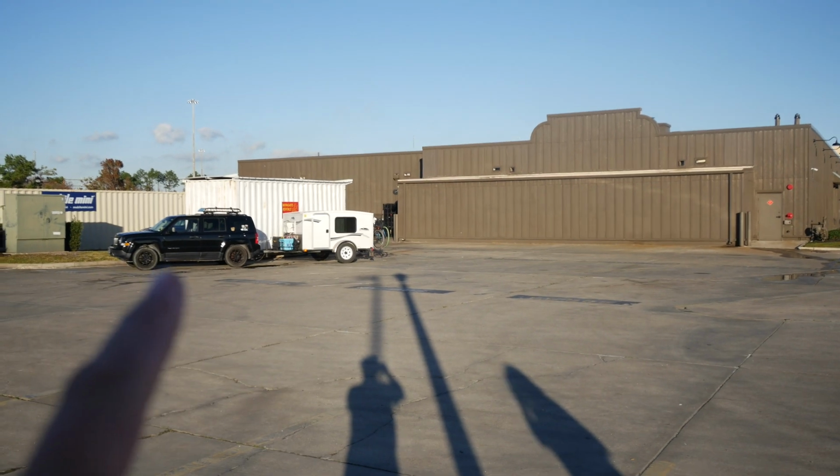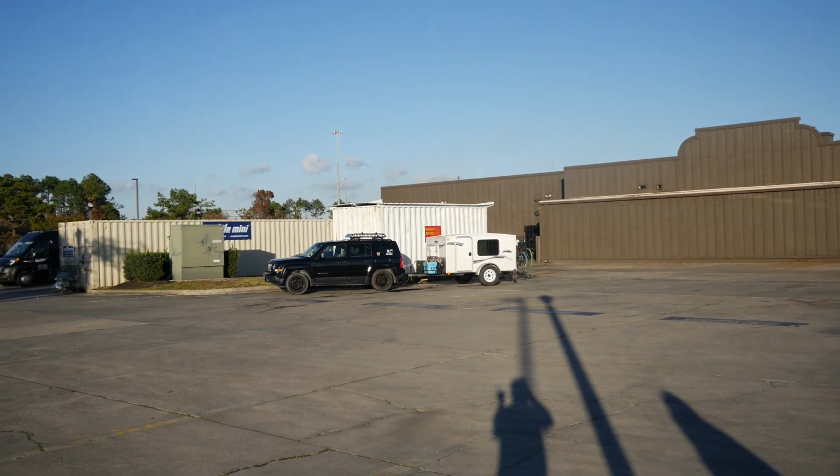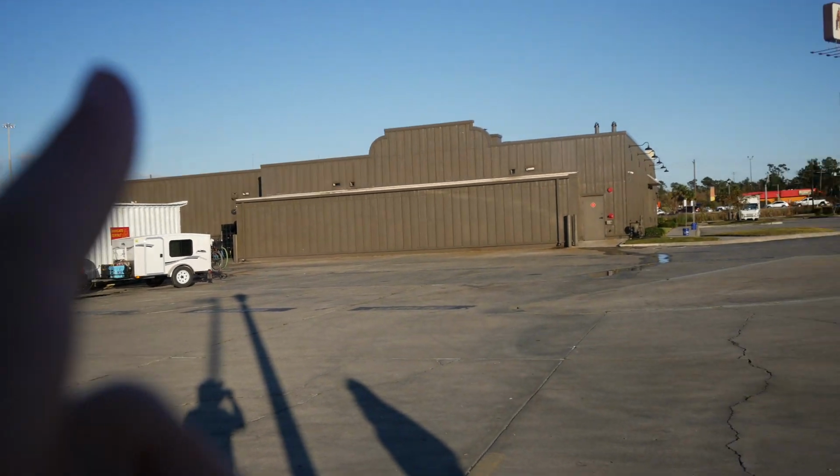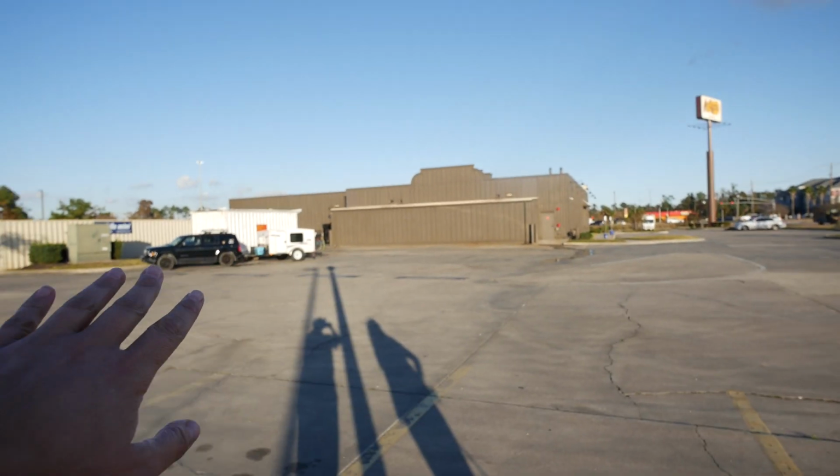There she is, you guys. We got the tiny camper and we got our Jeep. It looks like maybe we might have some neighbors. I don't know. Would you prefer to have neighbors or no? I prefer not to have neighbors. I wonder if anyone else will be camping next to us. There's like 5 spots right here.